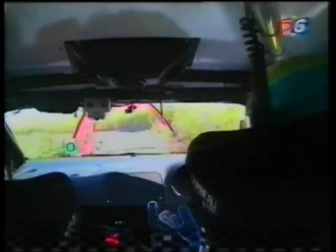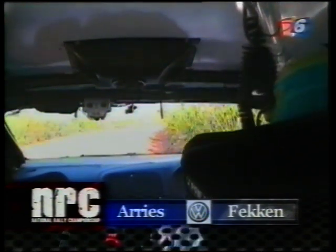And the moment of truth for the new BP Ultimate Volkswagen Polos of Hergen Vecken and Pierre Aries, followed by teammates Enzo Keen and Guy Hodgson.